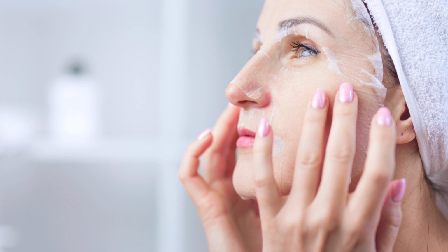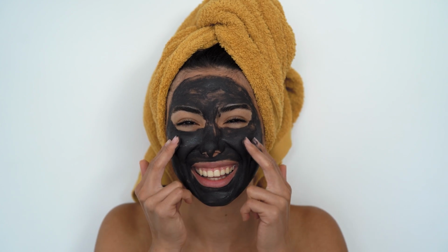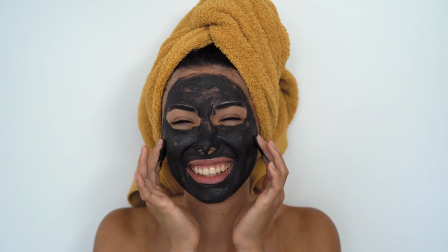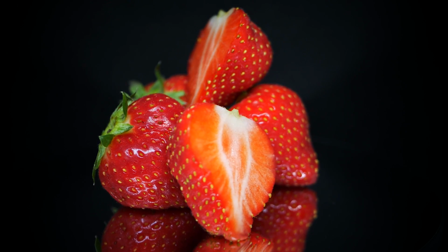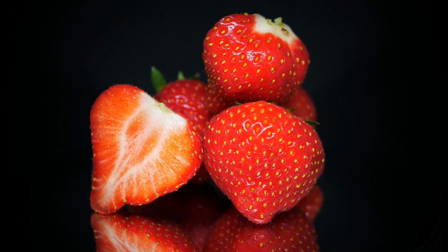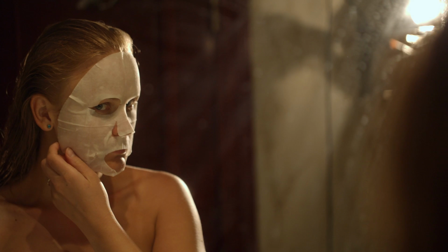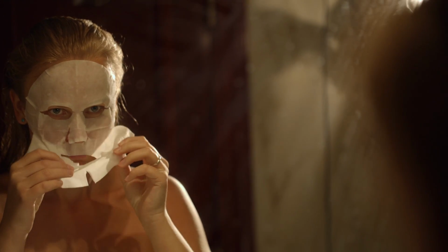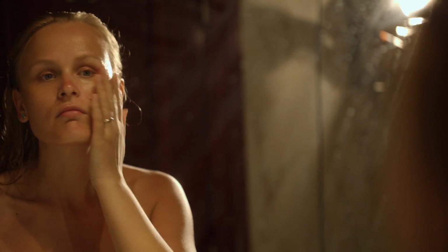Some women say that strip masks are best to clean the skin, while others say that a charcoal mask is best. To check, you can do a simple hack at home. Take two strawberries and make sure they are not wet. Apply the strip on one strawberry and the charcoal mask on the other. Wait for some time. Peel off the charcoal mask and the strip. You will notice that the strip has more seeds than the black mask. It means that the white strips clean your skin more efficiently than the charcoal mask.